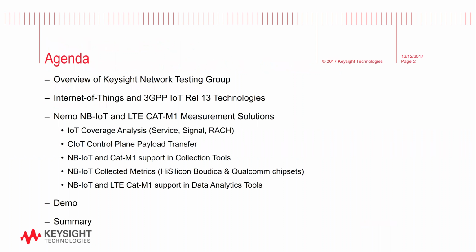The agenda for today includes an overview of Keysight Network Testing Group, a section on the Internet of Things and 3GPP IoT Release 13 related technologies, and Nemo Narrowband IoT and LTE category M1 measurement solutions using Nemo Outdoor, which allows us to measure coverage, control payload transfer, the level of support in our collection tools, the metrics that are collected, as well as the support in our data analytics tool. We'll then dive into a short demonstration, followed by a quick summary.